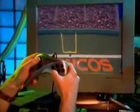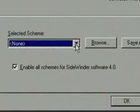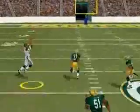Six action buttons, two triggers, a shift button that doubles your functionality, easy plug-and-play USB compatibility so you're ready to play quicker than ever. Award-winning Sidewinder game controller software lets you jump right in with 45 top game profiles already loaded, or customize up to 16 programmable buttons to make it easy to access all your best moves.